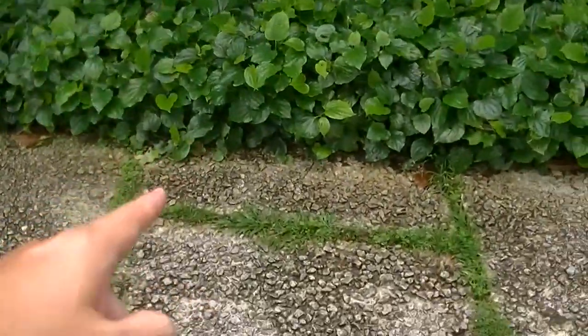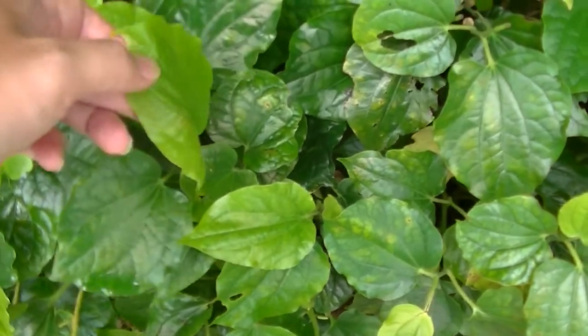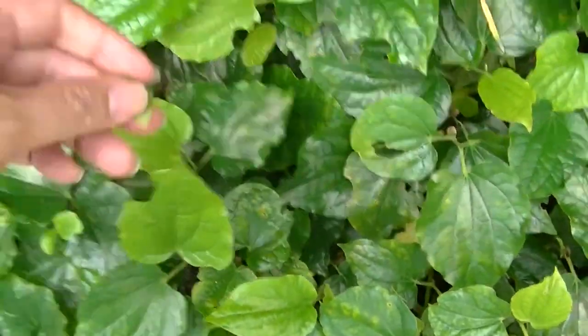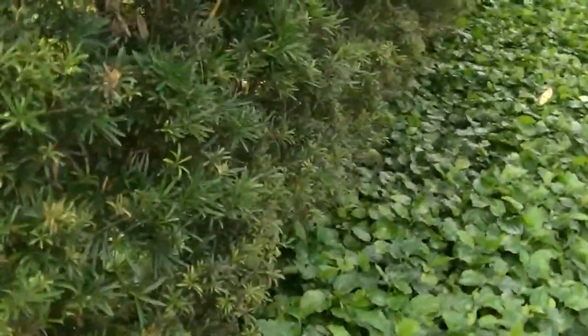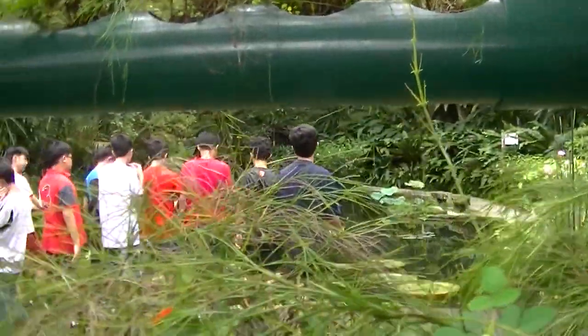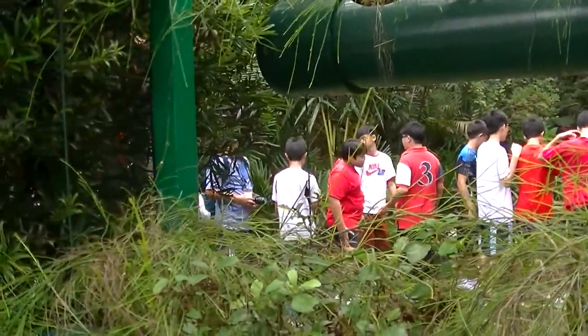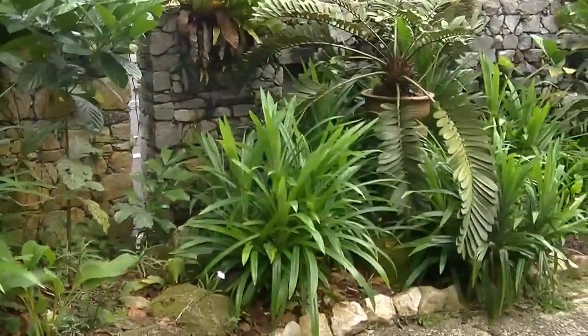This one, in my house we have this one as well. It smells of pepper, and of course you can actually make it into a soup. Let's see what's inside there. Sausage factory. There's a pandan there.